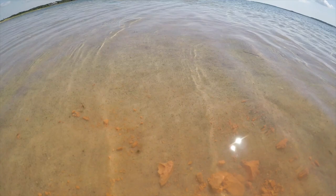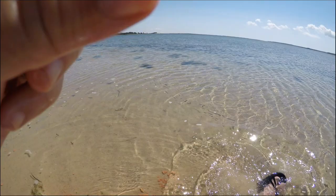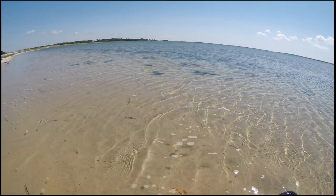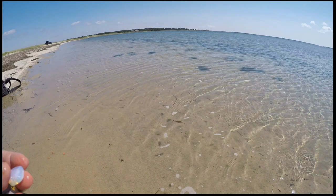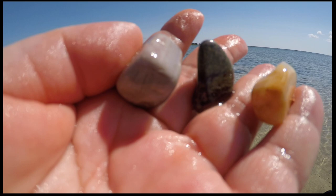Rocks that I found. We got the white rock. We got this green and like white rock. We got this red rock. Isn't that pretty? And we got this rock here. This beautiful green one. Like that. We got the blue, and we got these, a yellow, and a darker green, and another one. So that's what we found in the water.